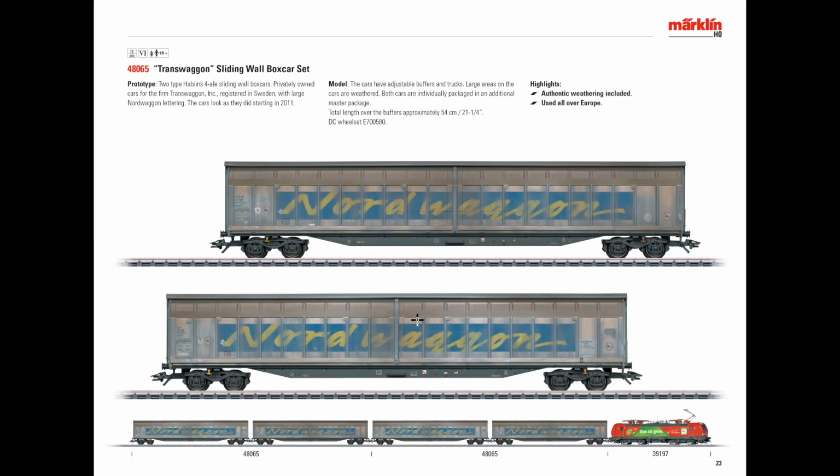These Transwagons. Transwagen took over the company Nordwagen a few years ago, and apparently didn't do anything to improve the looks of the cars. And this is how they look in real life. They haven't done anything to them. They really look nasty and dirty, with rust and repainted areas and such. And Marklin just wanted to make them look like the real thing. And look what they have hauling it. Like this, incredible.